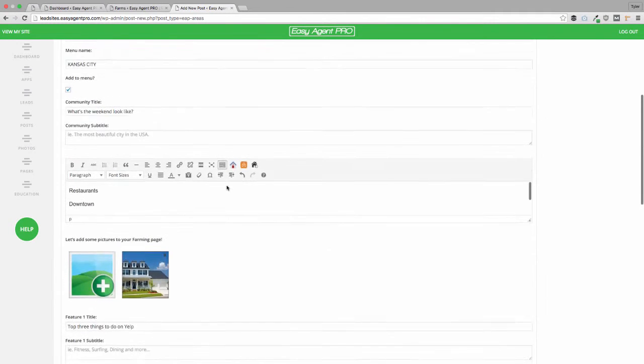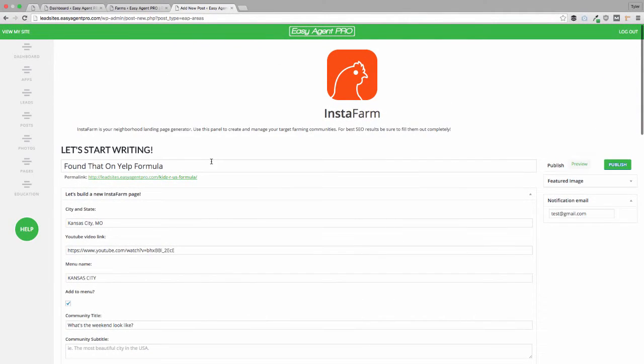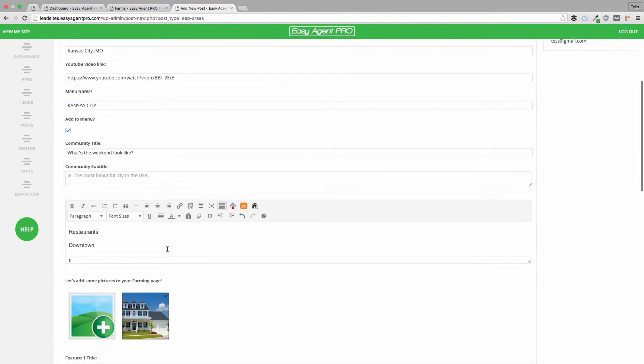That is the found that on Yelp formula. Literally go to yelp.com, find those 3 things: generally what's the weekend like, specifically what are the top 3 things to do, specifically what are the top 3 places to eat. Write about it, post it, share it on social, you'll be good to go.